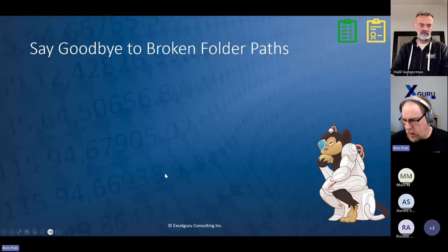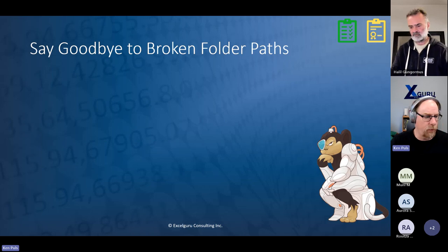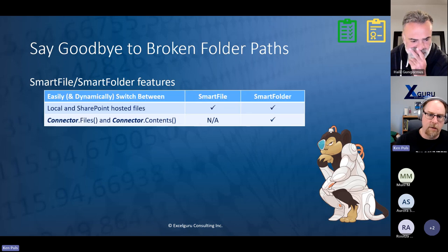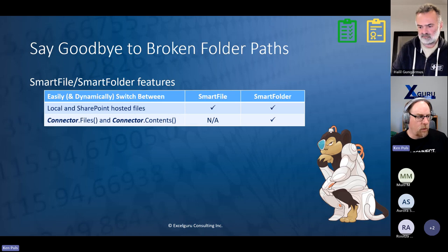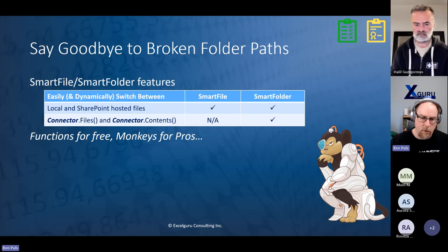Okay, another thing I want to show you, a real pain point as far as Excel goes, is broken folder paths when you're grabbing data from file or from folder. This one drives me a little bit crazy as well. Basically, I've got two monkeys to help out in this. I've got something called Smart File and Smart Folder. These have existed for quite a while in Monkey Tools, but I did some upgrades to them earlier in the year. The functions themselves, FN Smart File and FN Smart Folder, can be injected into any workbook for free.